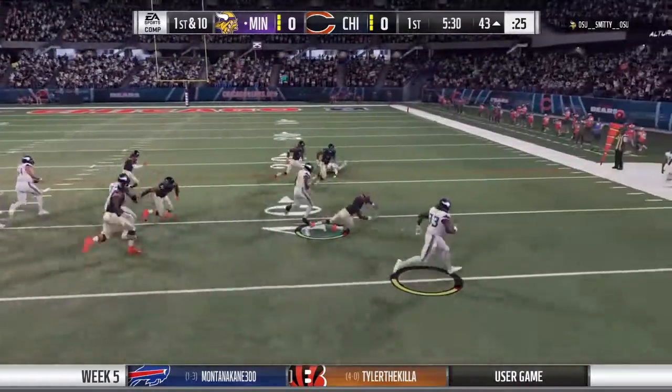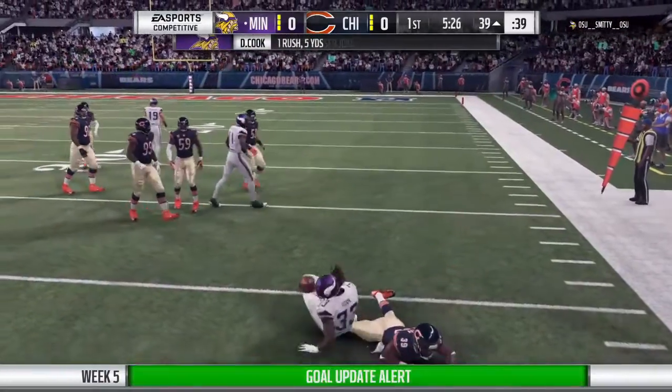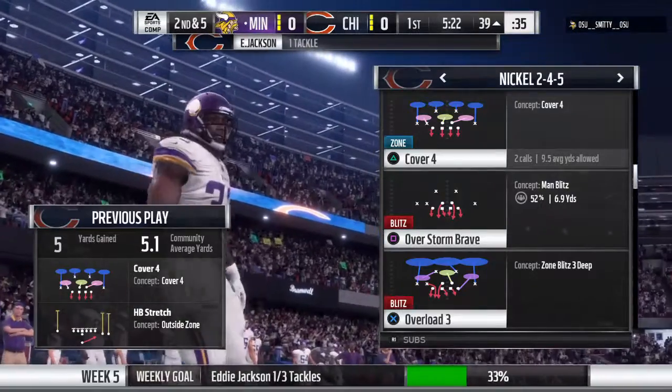First carry now for the rookie, Dalvin Cook. Good move on the carry, but still brought down just inside the 40. Give him 5 on the carry there, and it'll be second down.